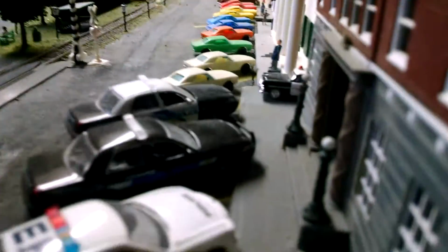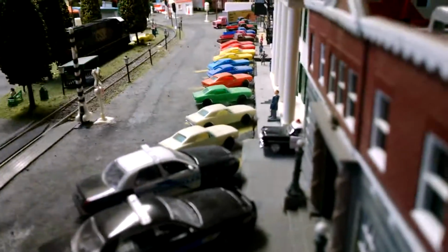I got my side track here. And over here is the police station, all the cars. And here's what it looks like from the view of the city. It's pretty cool. And over here, got more mountains. More pictures here, all the way down. And the trailer train here I'll be running soon in the video.